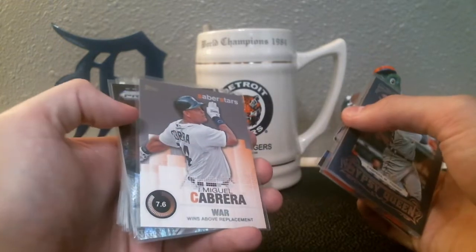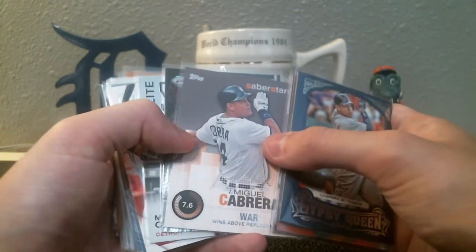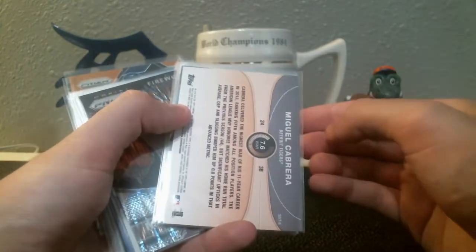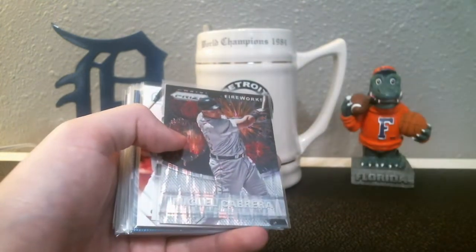Panini stuff is really cheap and affordable, and it looks really solid. This is a card I couldn't believe I didn't have. It's a Saber Stars insert. It's from Flagship, and a lot of these Flagship inserts are pretty easy to come by just because so many people open it, but I did not have it. So that's it for 2014.